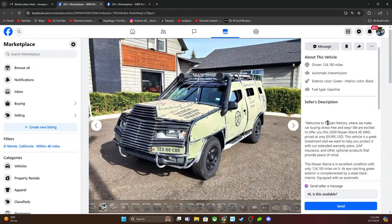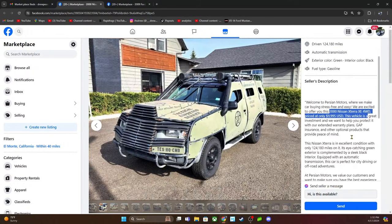Welcome to Persian Motors, where we make car buying stress-free and easy. We are excited to offer you this 2000s Nissan Xterra, four-wheel drive for 9,000. Vehicle is a great investment. Help you protect it with our extended warranty.